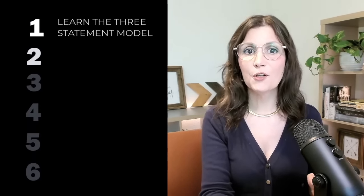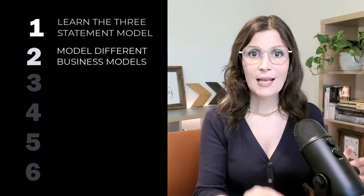Now, the next step in your journey is to model different types of business, different business models. Let me just clear something up. A business model is how a company operates and makes money. A financial model is how you represent that in numbers. The business model comes first and it shapes everything about your financial model. And it's not just about how revenue comes in and how costs behave. The business model can affect every schedule you build, sometimes in subtle ways and sometimes due to regulation or industry norms. Let me give you a few examples.